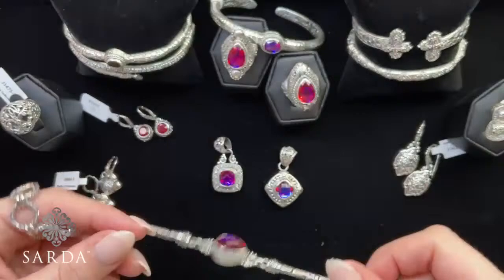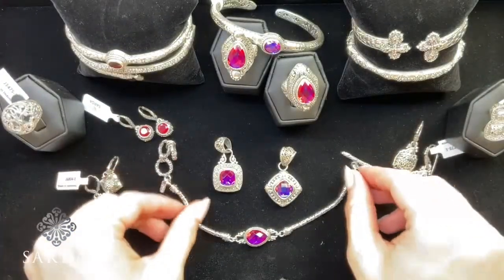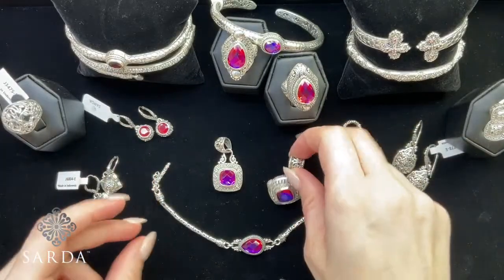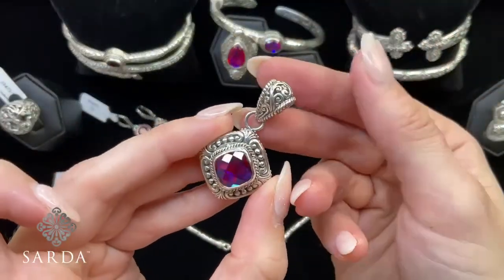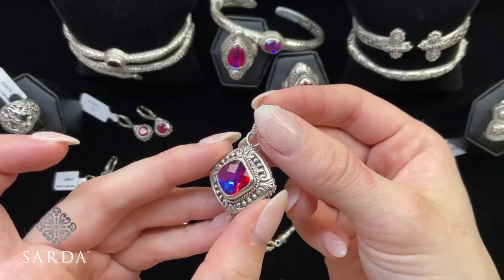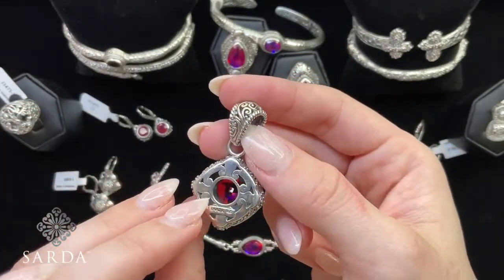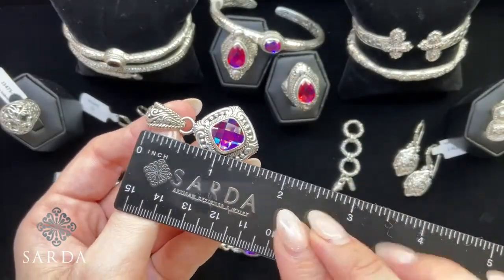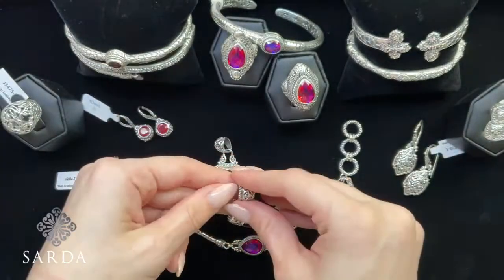What a pop of color. That's such a fun pop of color. And then let's go in with the diamond-shaped pendant next. J8057 for $119.99. And this has the slide-through bail. An inch and a half on this one.